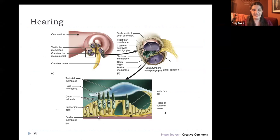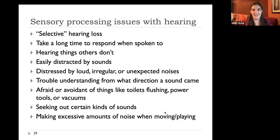All right, and on to hearing. And the primary sensory organ for that, you probably already know, is our ears. And problems with this can look like selective hearing loss. I say selective hearing loss, because in my experience, most of the time it's not so much hearing loss as just sensory processing issues with auditory information. Can also take a long time to respond when spoken to.